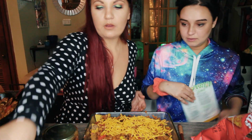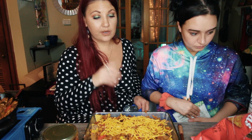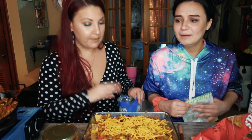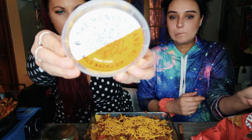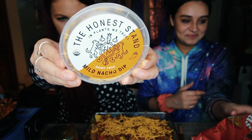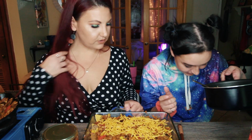And then queso goes on last. So now we're gonna spread the queso over the top. You guys have seen this in my videos before. We're gonna be using the Honest Stand. Let me get this in focus real quick. This is what it looks like, the Honest Stand mild nacho dip. And we're gonna pour this over.